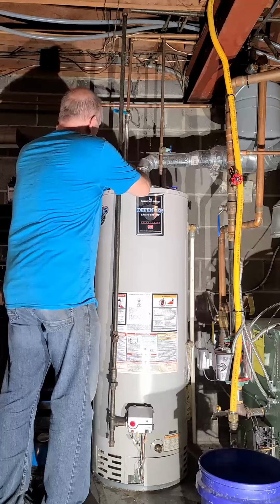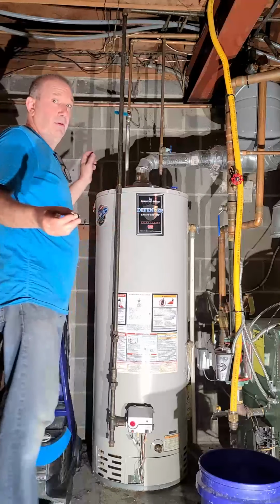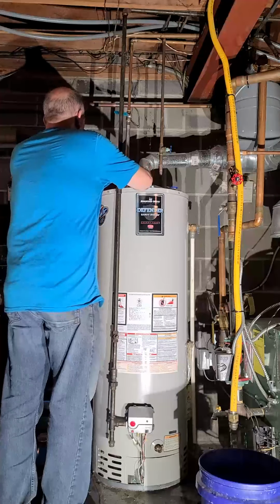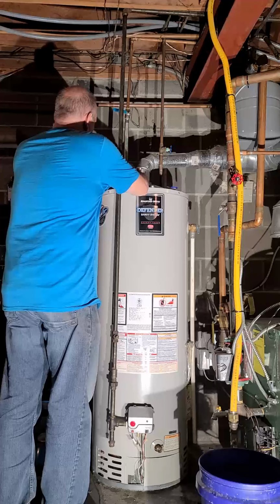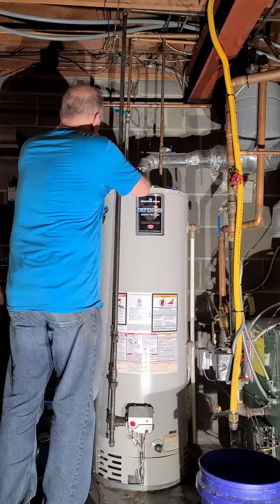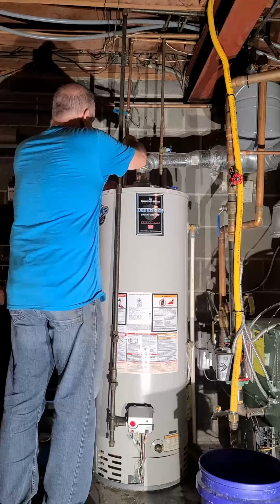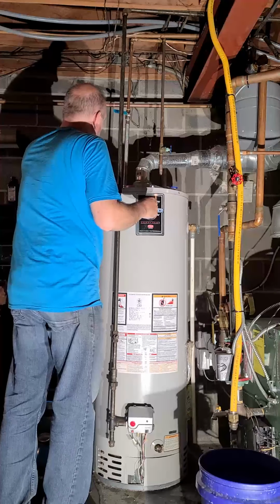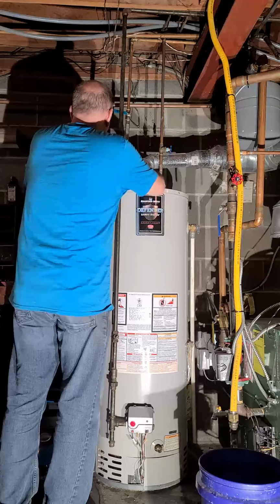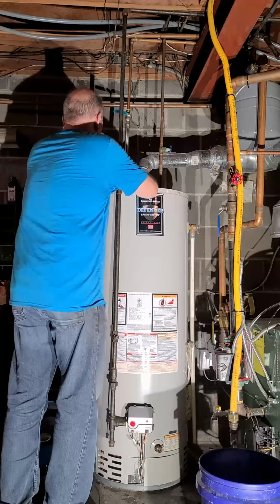So that's that. And then we just put this back on. Oh, see, I told you, this little thingy, whatever that thing is. Again, if someone knows what it is, let me know. Put that back in. And we can thread our fitting back on. Don't get it cross threaded, that would not be good. And snug it down.